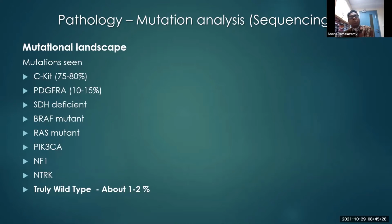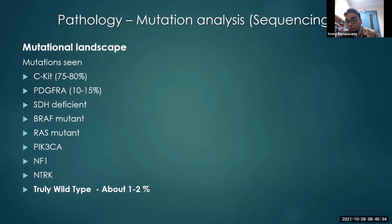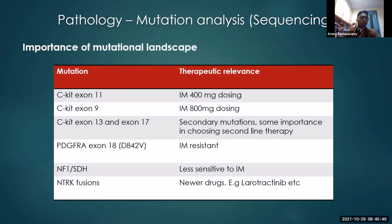And the SDH mutation is commonly seen in the younger pediatric age group. So truly wild type GIST is only 1 to 2%. Now, what is the relevance of this, besides identifying them? Just as a snapshot, this is what I want you to remember.